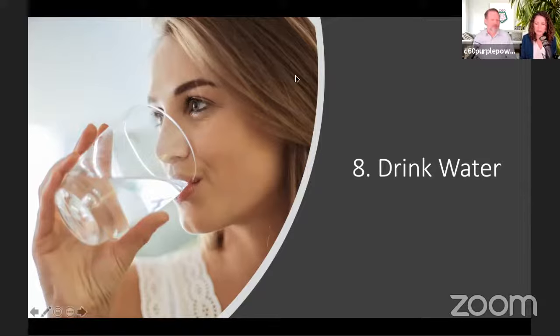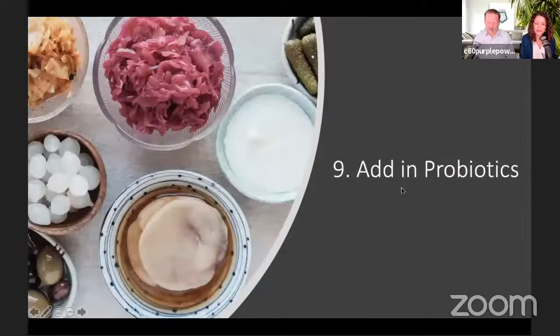So the next one is add in probiotics. Yes, that's so important, because probiotics strengthen the immunity and also reduce chronic inflammation, and they can actually help remedy leaky gut. Yes, and we'll talk a little bit more about that and how C60 can help, but there's a whole community down there in your gut.